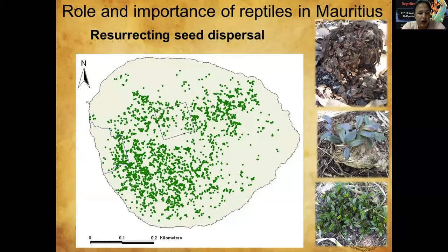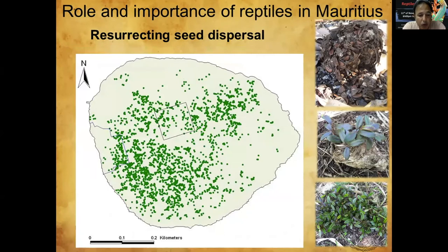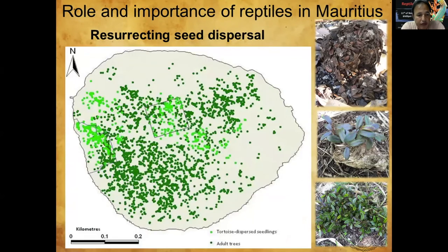So what Griffiths and I do, they look at the different plants and see where there's... So they look and they map all the ebony trees, where seedlings were found. And then they map the areas where there was tortoise dispersal, like you can see in the pictures, that's quite specific to tortoises, and see where they were.